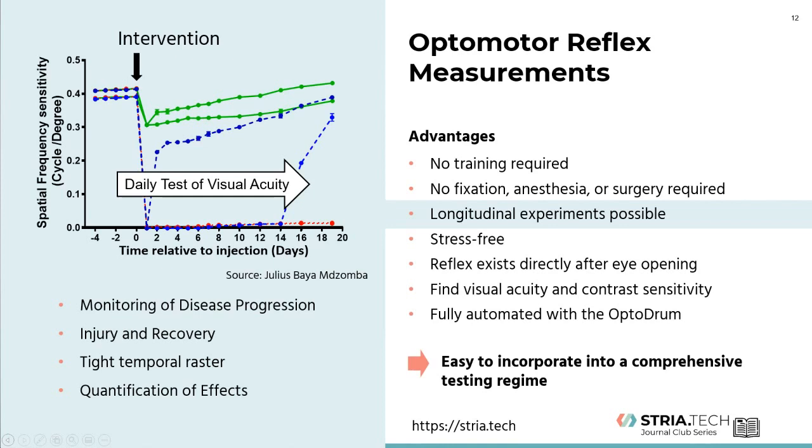The different lines and colors in this plot represent different strengths of injury and different ways to support recovery. What I want to point out is the ease with which it is possible to monitor disease progression, both the injury and the recovery, over a tight temporal raster, even daily. And importantly, you can quantify the differences between your different interventions.